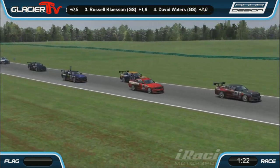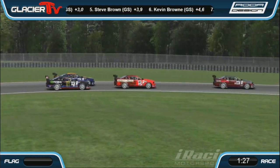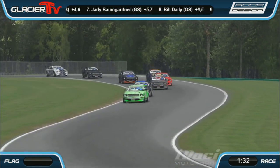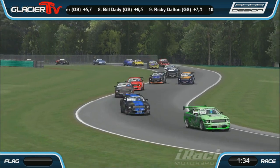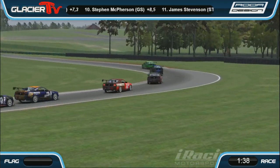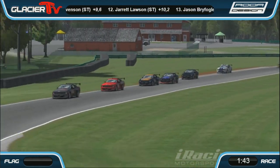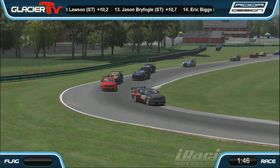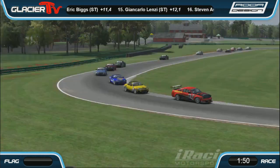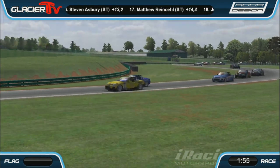Meanwhile, in the MX-5s, you just see how Jarrett Lawson has been able to get the jump for the moment. Eric Biggs currently running in third, and two wide all the way down as they come through the Ford Mustangs. James Stevenson looking as though he's going to once again try and put pressure on Ricky Dalton. He doesn't seem to enjoy these starts and restarts, but having a look back, it does look as though a couple of drivers are trying their very best. Giancarlo Lenzi is currently sat in 5th position, wanting to work over Eric Biggs. But for the most part, everyone's still single file as they come through this twisty section of the racetrack.